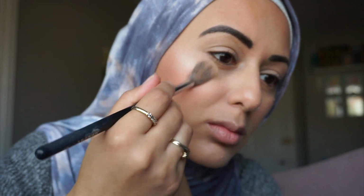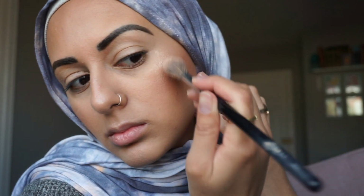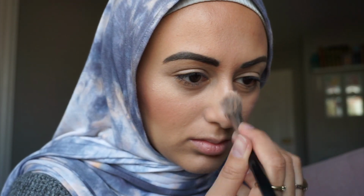It is crazy. It looks like you've eaten all your vitamins and you drink your water all day and you're super healthy. You're just glowing from within. I'm telling you, it is such a natural glow. And if you've ever seen my face glowing with highlighter, this is it. I haven't used anything for years. This is the only thing that I use. I love it so much.